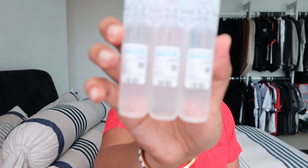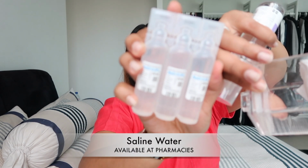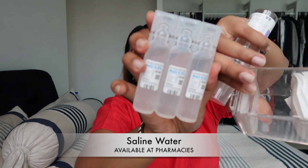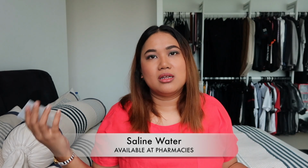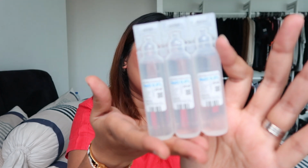So this was something that I used a lot when he was a lot younger, and I think it's a basic necessity, an essential that you should have generally at home, and it's saline water. You can get it at pharmacies. I got this from my mom because she has a lot of saline water at home, and we got stockpiles of it when he did his circumcision. Saline water is like the purest form of water you can get. I don't think you can drink it, but you can use it to clean yourself, etc.